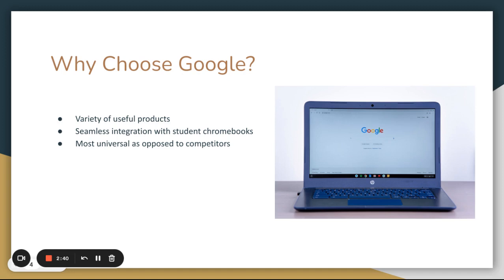It also has a seamless integration with our student Chromebooks. We have a 1-to-1 technology ratio within our district, and every device that the student has is actually a Chromebook. So everything is logged in and already accessible, built directly into that computer, being that it is a Chromebook. So students can log right in and get onto Google Classroom and use many of the other Google products as well.